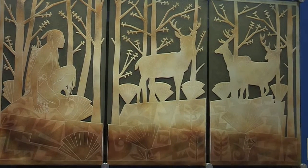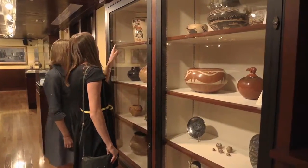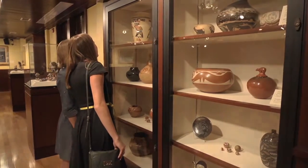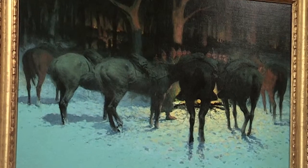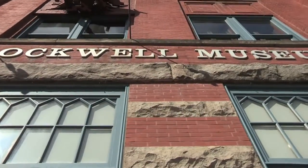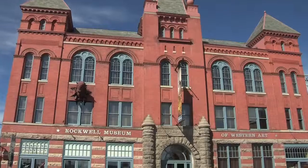The uniqueness comes from the collection. So we have a historic collection of Western American art, Native American art in upstate New York. So most of our partner museums that also deal with this genre are located in the West. So our uniqueness is having the collection here in New York State.